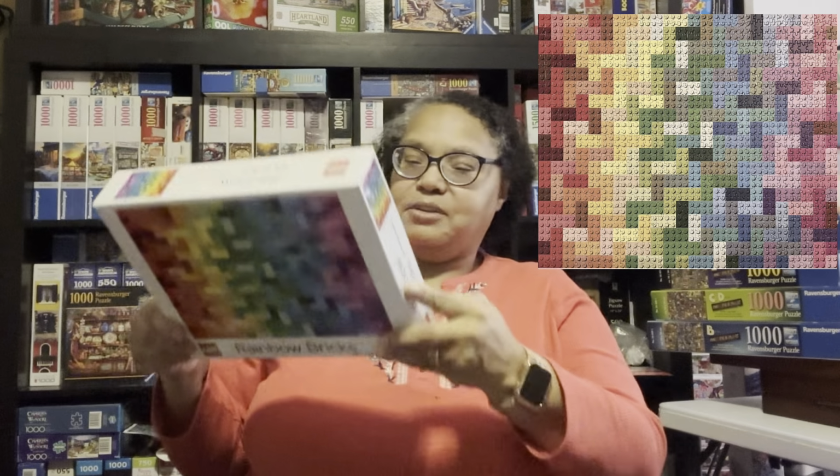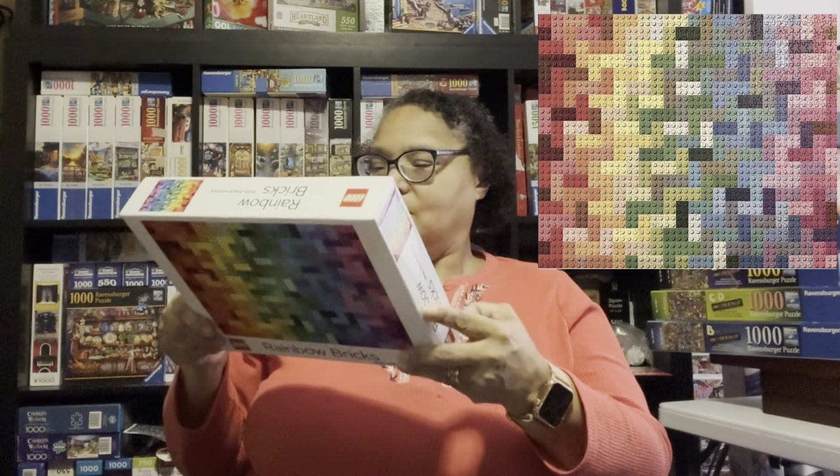This is a Lego puzzle from, who are you? Chronicle Books, okay? This Chronicle Books jigsaw puzzle, definitely a gradient as far as I'm concerned, because you got the red, orange, yellow, green, blue, purple, and pink, right? Loved it, loved it, loved it.